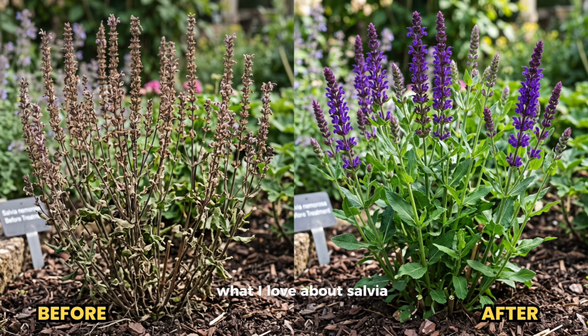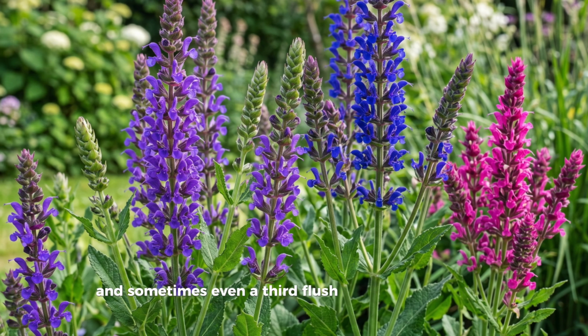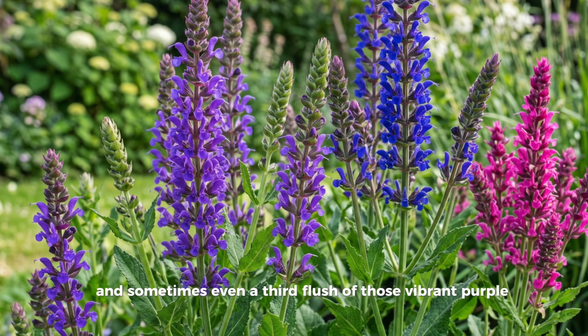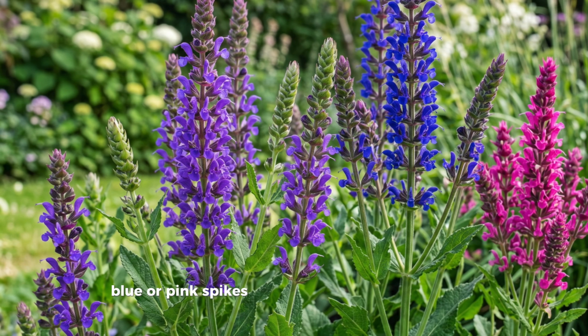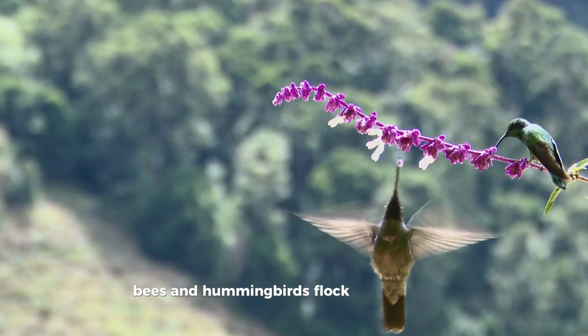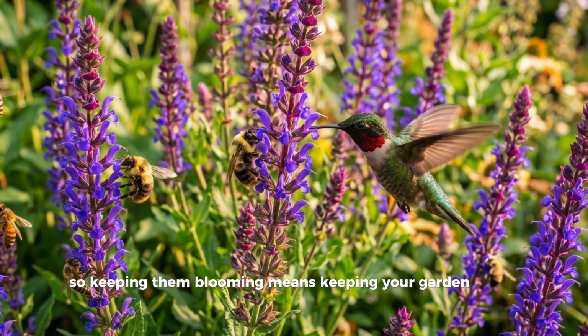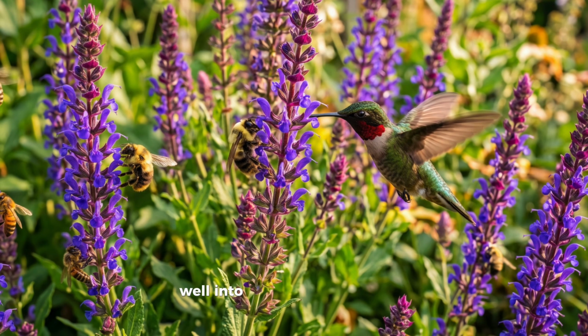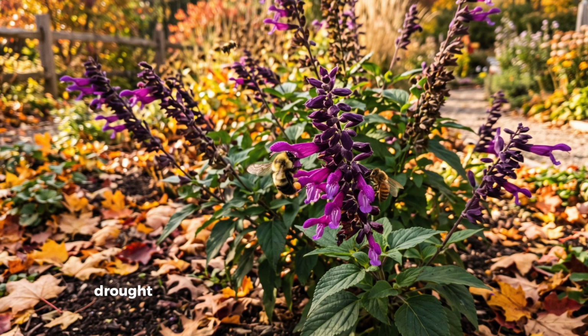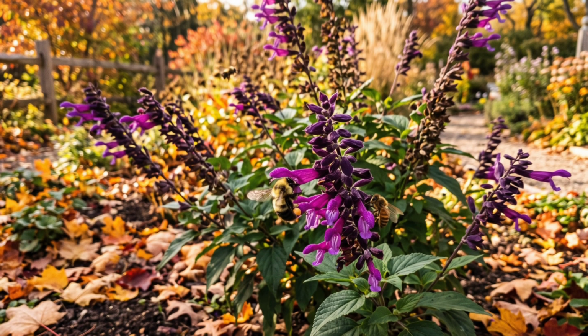What I love about Salvia is how reliably they respond to this treatment. You'll get a second and sometimes even a third flush of those vibrant purple, blue, or pink spikes. The pollinators will thank you too. Bees and hummingbirds flock to Salvia flowers, so keeping them blooming means keeping your garden buzzing with life well into fall. It's low maintenance, drought tolerant, and incredibly generous with its blooms.